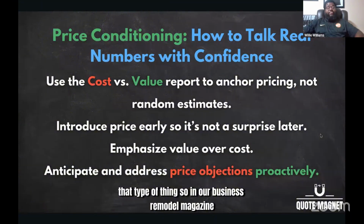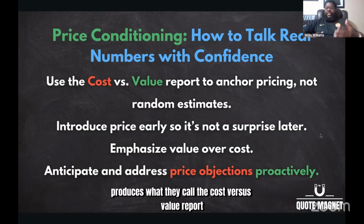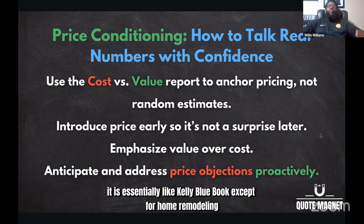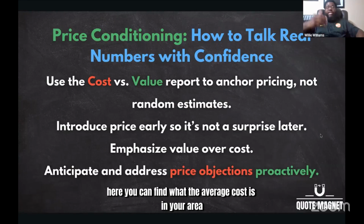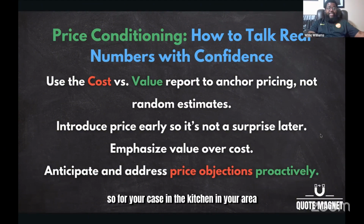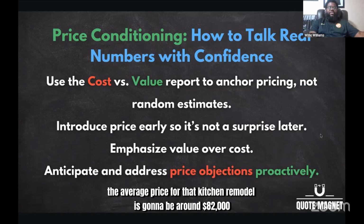So in our business, Remodeling Magazine, which has now branded to Journal of Light Construction, every year produces what they call the cost versus value report. It is essentially like Kelly Blue Book, except for home remodeling. Here you can find what the average cost is in your area for whatever project you're working on in your home. So for your case, we're going to do a major kitchen remodel, because this is a big kitchen. The average price for that kitchen remodel is going to be around $82,000.